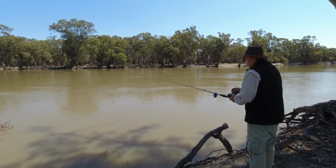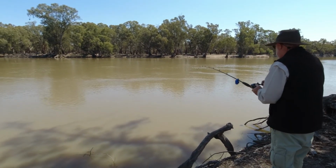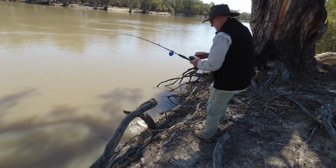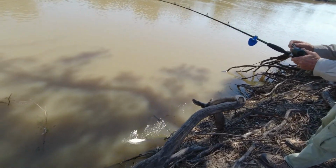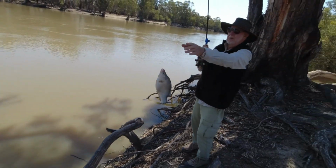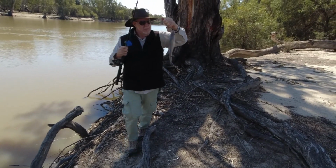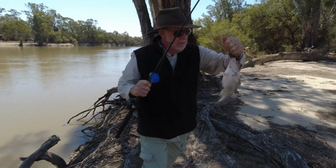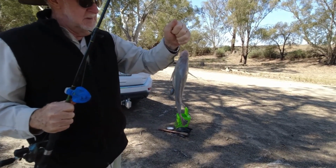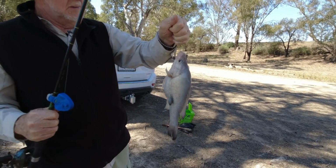Red's on again. I think it's another yellow belly. It's got head shakes. It's swimming around, right in the bank at the moment. Another yellow belly. Oh, good size. Don't trip over. He's a good size. Yep, turn him side on, that's better. Yeah, he's a good size. Might keep him as well.